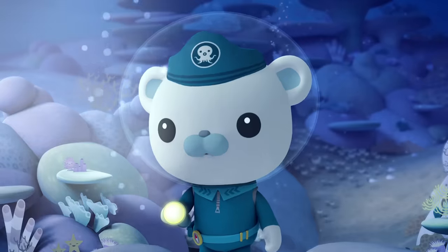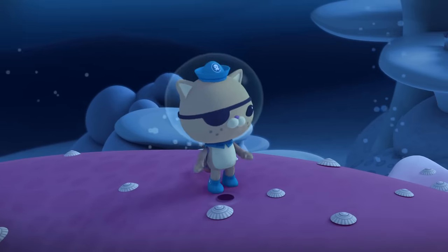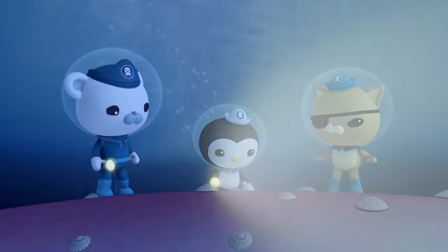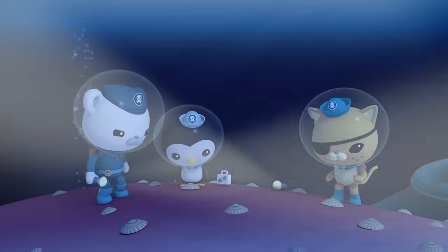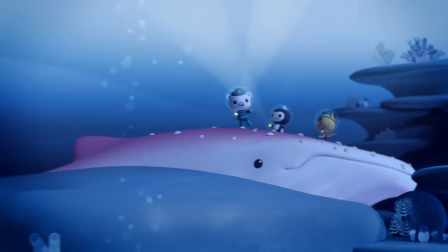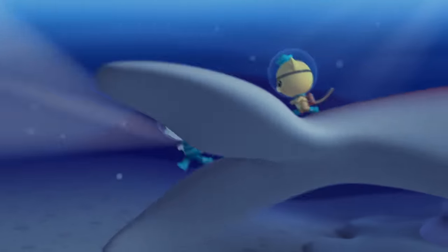There's something very strange about this reef. Captain, look at this. It's white underneath. Let me try that. This is no reef. Jump!